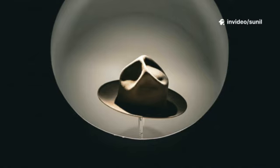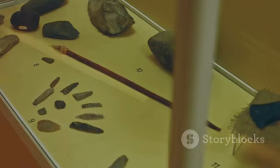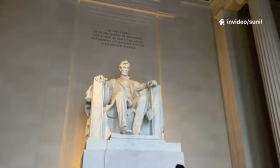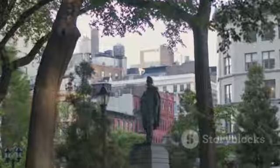Today, the hat is a treasured artifact at the Smithsonian's National Museum of American History. Displayed alongside his gloves, it offers an intimate connection to the man behind the legend. This humble object tells a grand story, a leader's presence, character, and legacy. Lincoln's hat stands as a powerful symbol of resilience and vision.